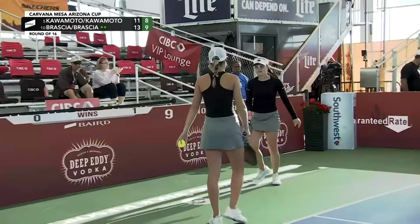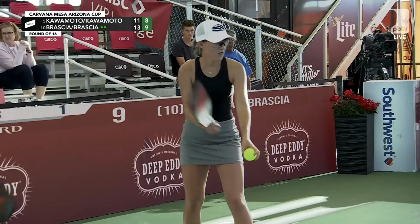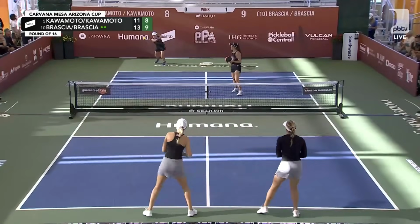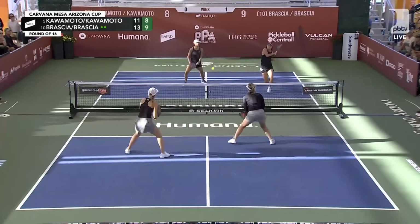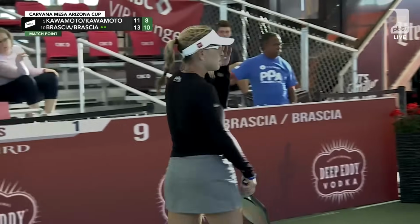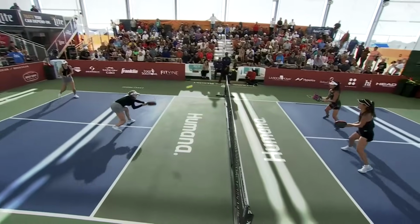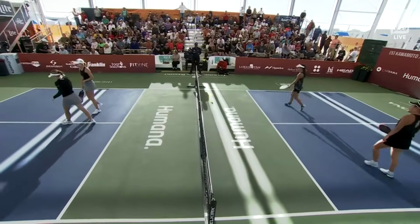Yeah, a couple she's pulled. That one, I mean, Mary was crashing back to the middle, so she was going for the angle, and I think that was probably the right play, but not particularly close. Wow, the grab before that, and we are at match point for the Brascias. Something's going on with Jackie on her counters. It looks a little awkward, nothing I've quite seen from her.